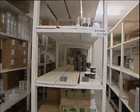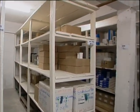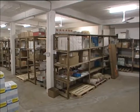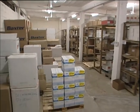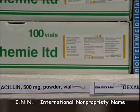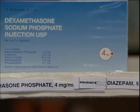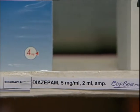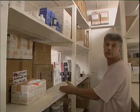We fitted the pharmacy with relatively wide shelves, which means we can avoid too many boxes on the floor. Any boxes are kept on pallets to avoid problems arising from mold and humidity. We group all the drugs together and arrange them in strict alphabetical order, using the INN, the International Non-Proprietary Name, as the vast majority of drugs used in the field today are generics.